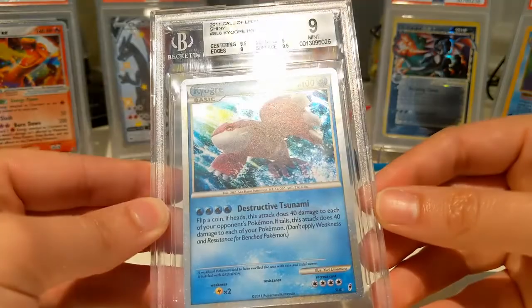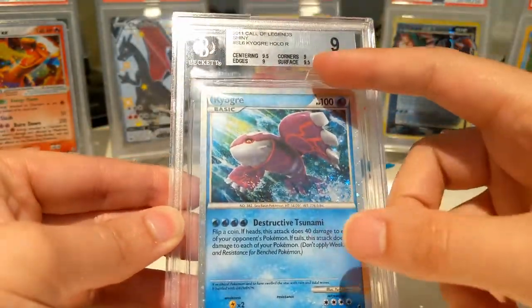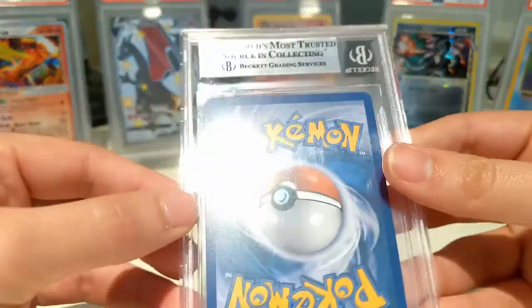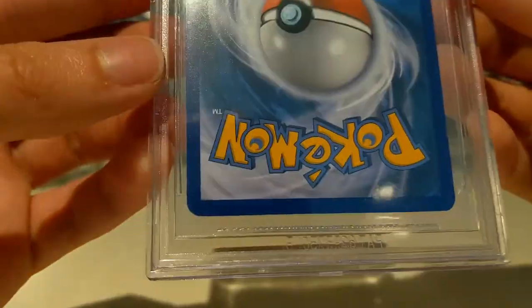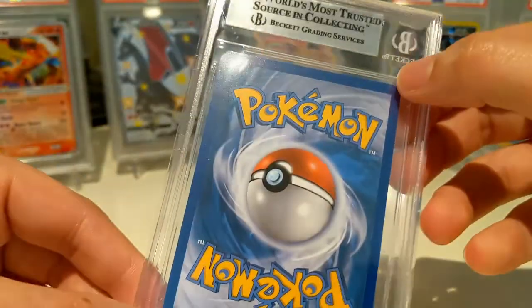SL6 out of SL11, I'm pretty sure, maybe even 13. But this was almost a 9.5. This was almost a gold label. Corners and the edges were the only things that did not receive it. And yeah, that little nick in the corner is probably what did it. It's these two corners.